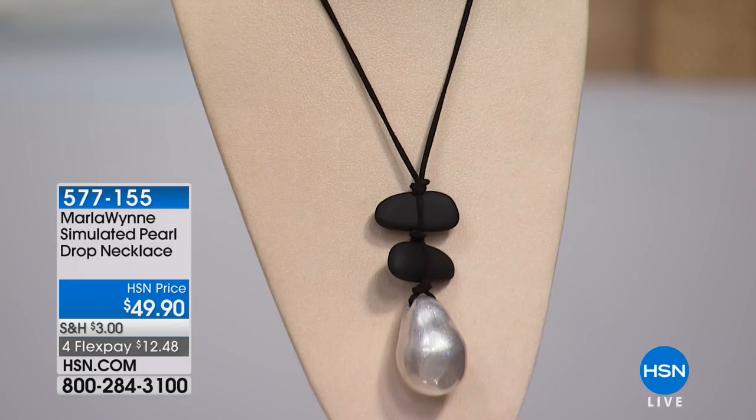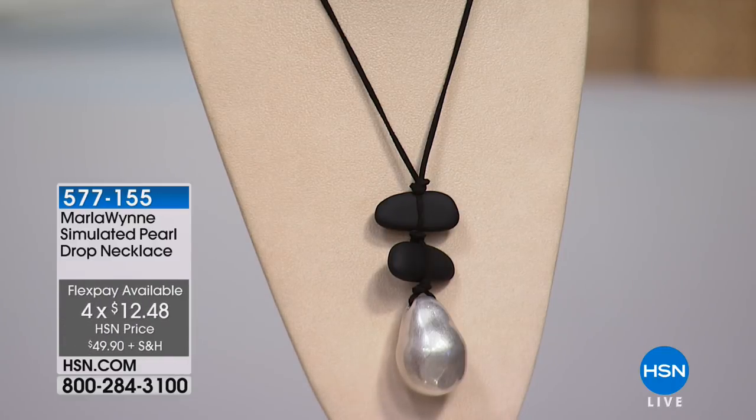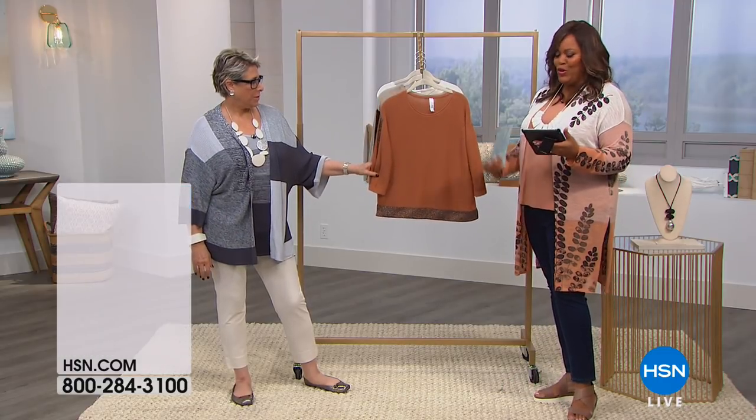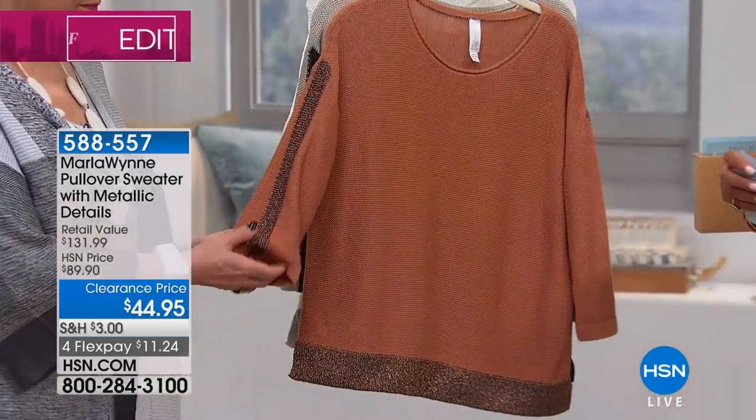Silver, pearl, or gold. It's $49.90 for flexible payments of $12.48. It's fabulous because it just elongates whatever look you have. It would go great with the sweater that we're showing right now. This is the pullover sweater, and it has some great metallic details.